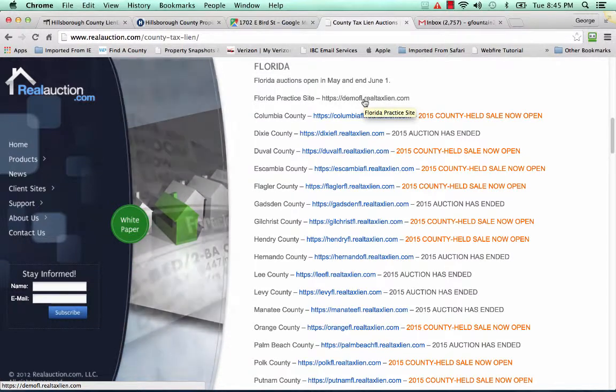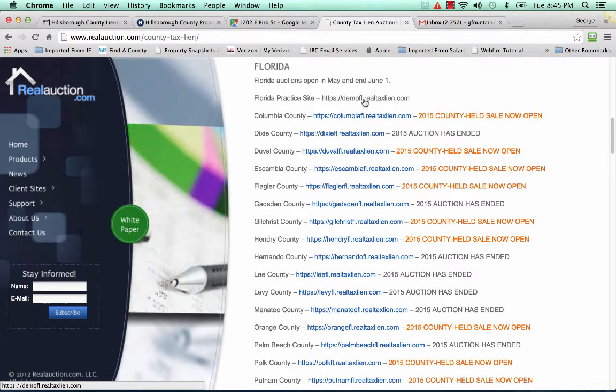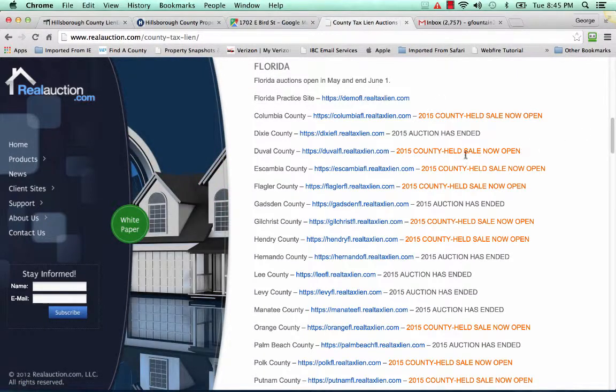I never go to tax lien auctions. I always buy the tax liens over the counter. Why go to the auction? It doesn't make sense to me. So we're going to go to one of these counties. I'm going to do the same thing that I did.